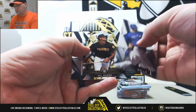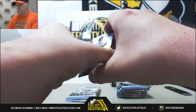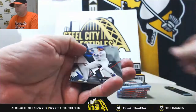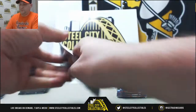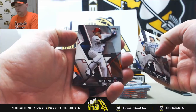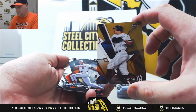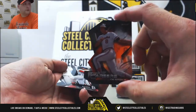Got a Will Myers Cornerstone and a Tyler Wade autograph rookie card. Brandon Woodruff refractor rookie. Another Ohtani rookie card, the third one, not bad. Aaron Judge gold base refractor, 42 out of 50, and another die cut Finest Careers Cal Ripken Jr.